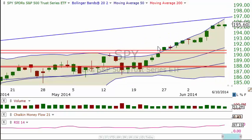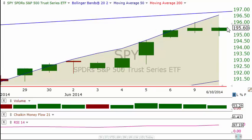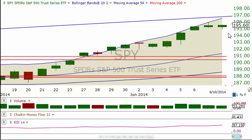Let's take a look at the SPY. Where does the SPY want to go? Same thing, just low volume, lower volumes getting lower and lower. So pretty soon something's going to pop. Either we're going to pop up to the trend line here, or we're going to say, okay, we're tired and it's just about to happen, and we're going to take a nice little dip.